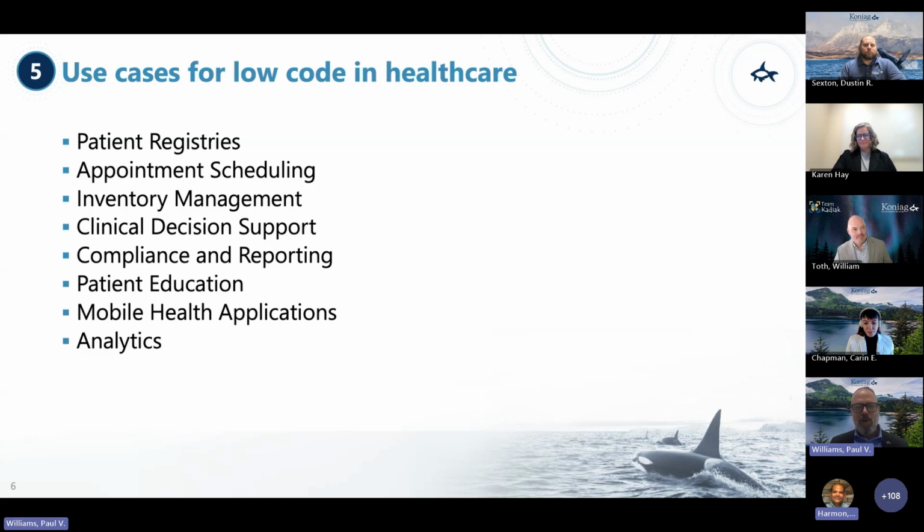I want to ask you one more question. We cannot have any presentation these days without talking about AI. So talk to me a little bit about AI and how all of these platforms are incorporating that in. What are some of your AI use cases from a low code perspective?